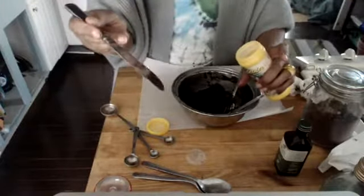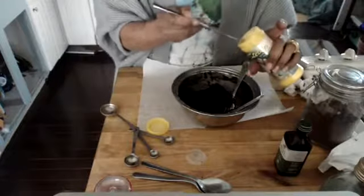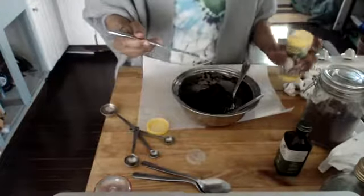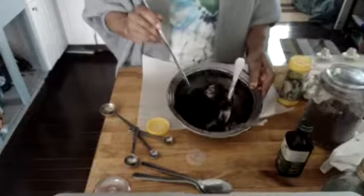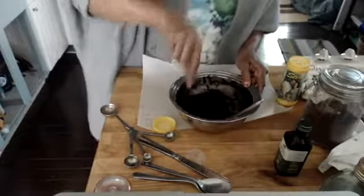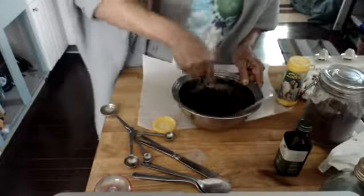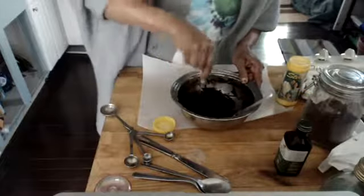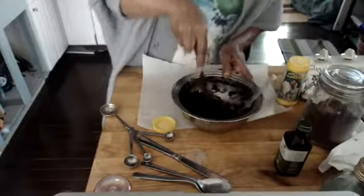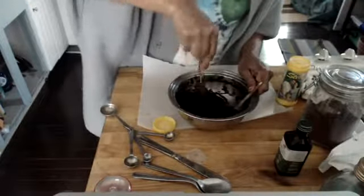So I'm using the end of a table knife, and I'm just going to gather a little bit like so. You see that? That's what I'm starting with. I'm just going to sprinkle it in there. So it looks like this, just a little bit right there. And then I'm going to incorporate this in, and then I'm going to taste it to see if that's enough. The stevia that I have here is really great. It doesn't have an aftertaste if you use it properly, and it sweetens really well. So let's mix this up like so.